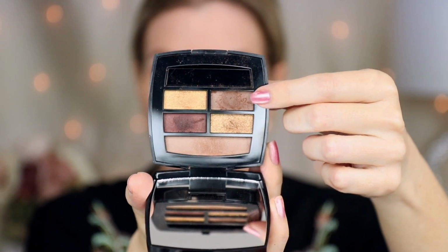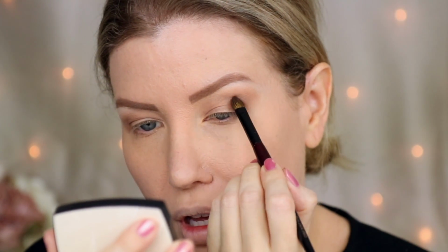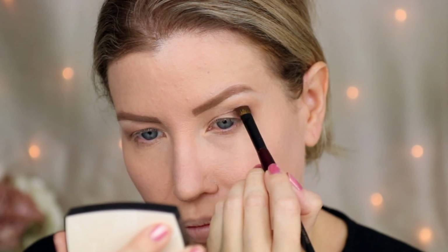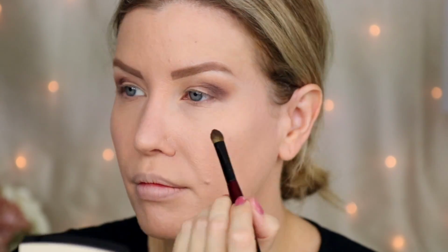So now that I have this color laid down and blended out, I'm going to go in with this deeper brown right here. And for this, I'm using the Builder Pro from Sonia G. And I'm focusing this just on the outer corners, not going anywhere near as high as I placed the first color. Just keeping it right there on the outer corners. I went in with a darker brown in the palette and intensified it a little bit more. And then going back in with the first Worker Pro and blending it out.